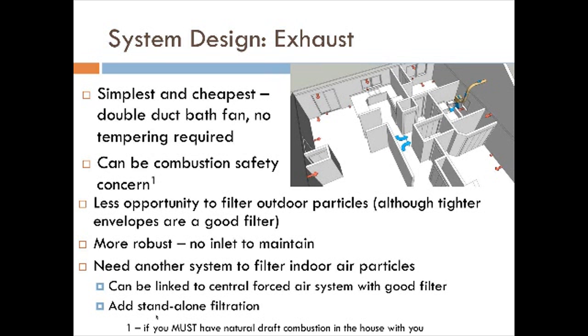Of course, the big downside that we touched on earlier is that if you have combustion appliances in the space with you, it can be a combustion safety concern. So there's extra testing you probably have to do to your home if you use this system, and that testing becomes more important as the house gets tighter, as high-performance homes tend to be. Unlike the other systems, we have much less opportunity to filter other particles, although we have some data that says the tight envelopes can be a pretty good filter for particles. It is more robust mostly because we don't have to worry about an air inlet plugging up.